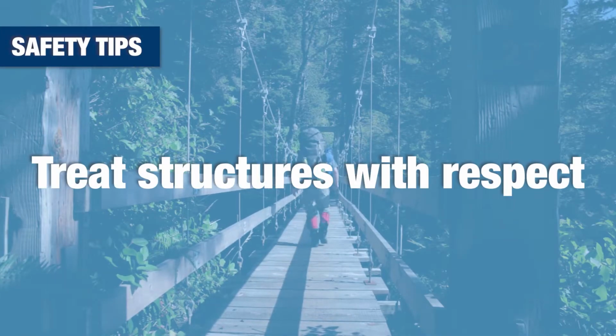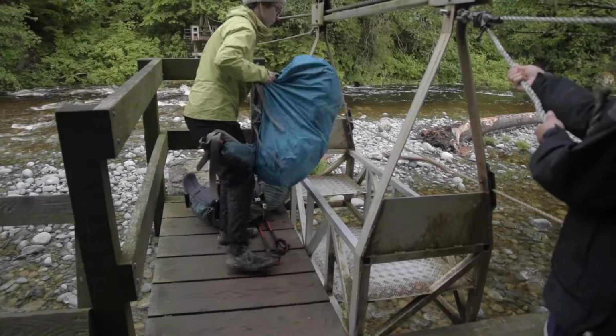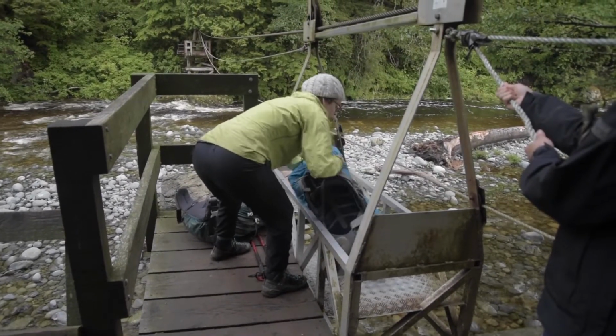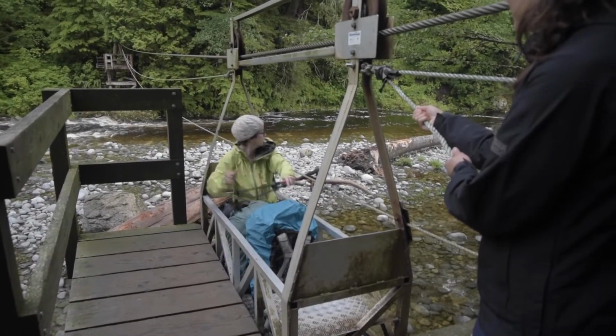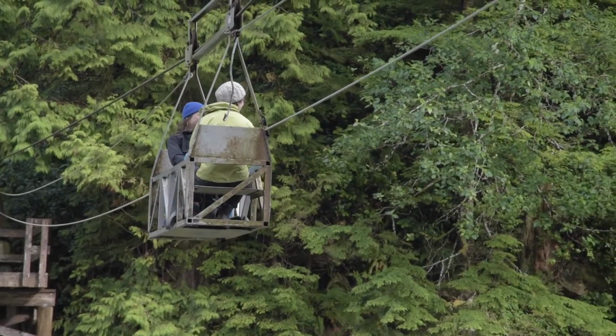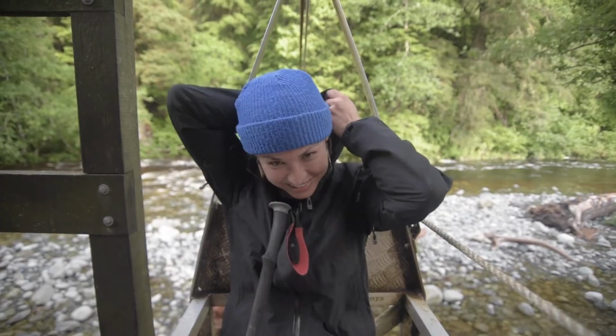Treat the structures with respect. Limit the number of hikers at a time on ladders and cable cars, and secure your equipment, straps, and clothing in the car before leaving the platform. Let the cable car come to a complete stop before pulling the rope to move yourself to the other side. And keep your fingers and hair away from the pulleys.